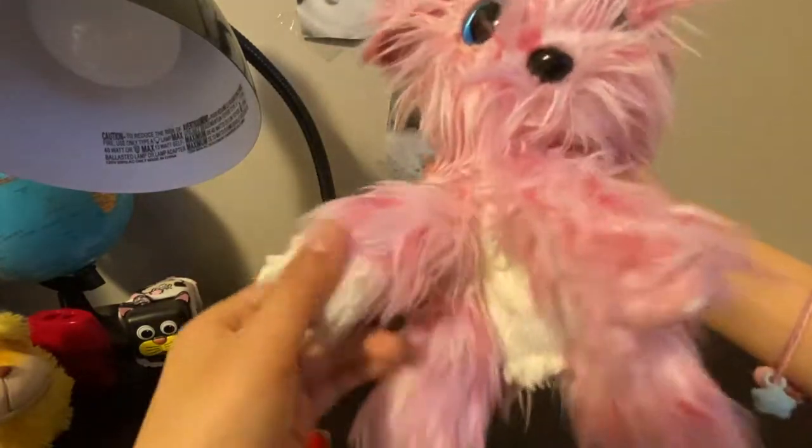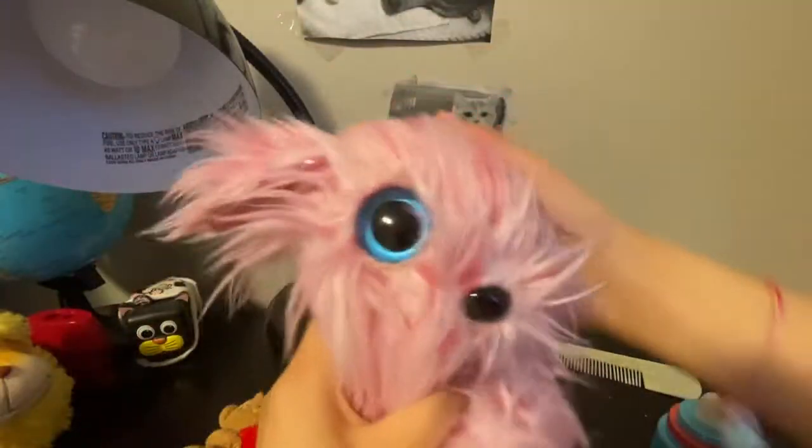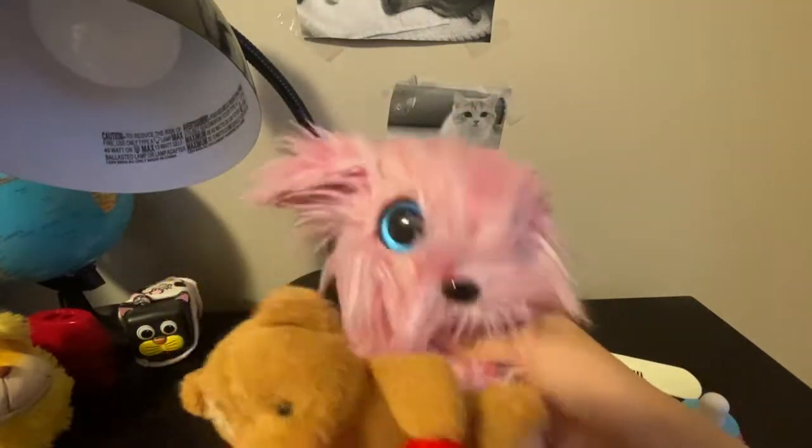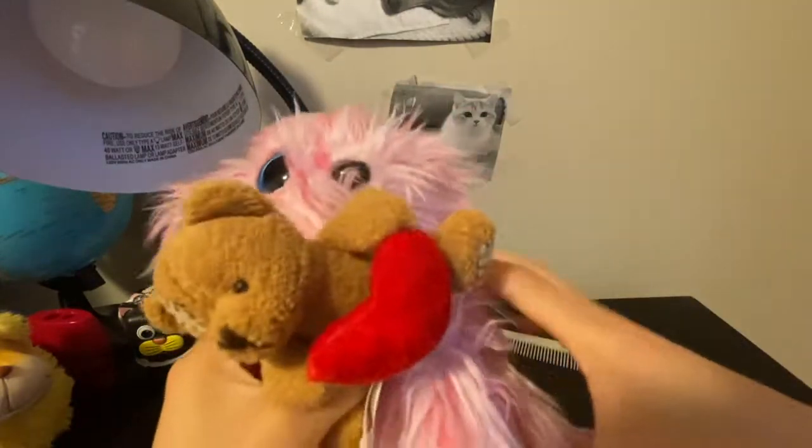Beautiful. Oh, you're so cute. There you go, Fluffy. You're nice and fluffy again. She's so super duper smooth now. She doesn't have any tangles in her hair or anything. She's super duper nice. Oh, do you want your teddy bear? Yep, I think she wants her teddy bear.